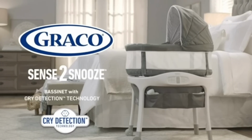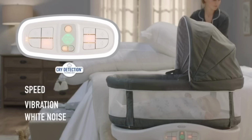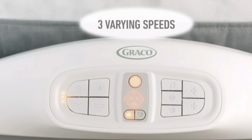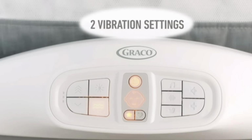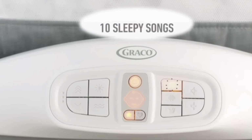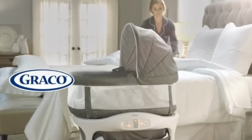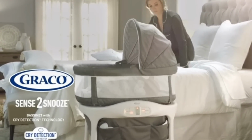Fortunately for us, Graco has come out with a dupe for the Snoo called the Sense to Snooze. It's roughly 1/4 of the price. It definitely does not look as bougie as the Snoo, but it has great reviews online and makes all the same claims as the Snoo, which is essentially that it senses if your baby is starting to wake up, works its magic, and puts them back to sleep.